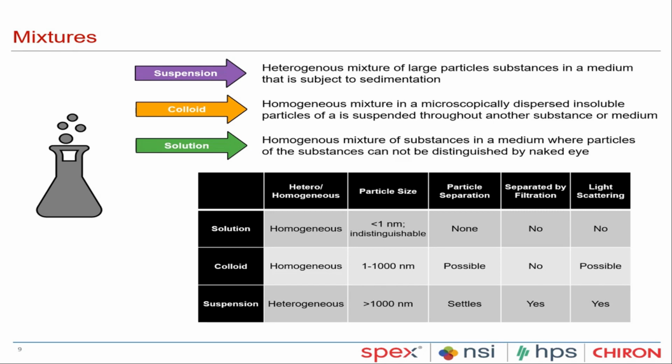Here's a little table of some of the distinguishing characteristics of a solution, a colloid, and a suspension. As I said, a solution and a colloid are homogeneous and they have small particle sizes. Suspension, heterogeneous, large particle sizes. For the suspension, there's a possibility of settling out. The colloid, you might not really get true settling out. You can get division into phases. You can get some stratification.